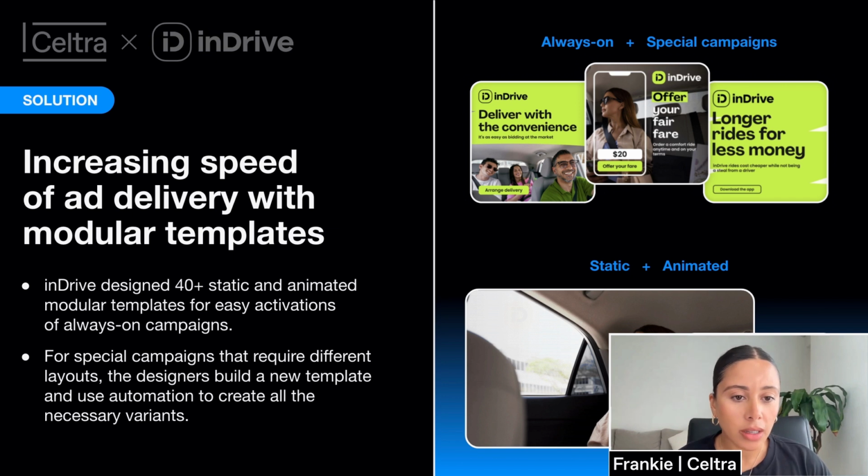For the always-on campaigns, InDrive designed over 40 static and animated templates, and you can see there at the top on the right-hand side. They have different compositions, split screen with a device and just blank color, and then they were able to swap out the different variations, as I've mentioned before, within the content feed.